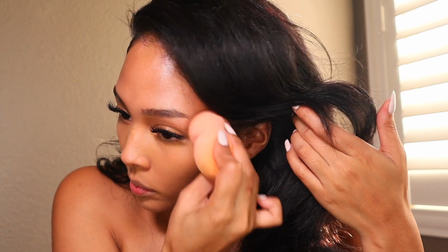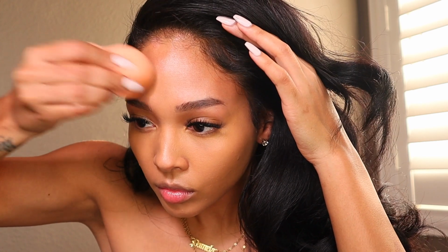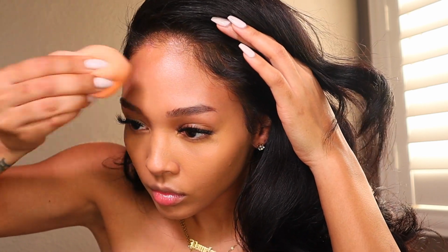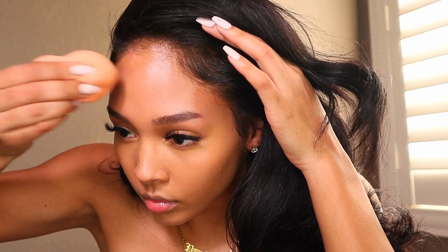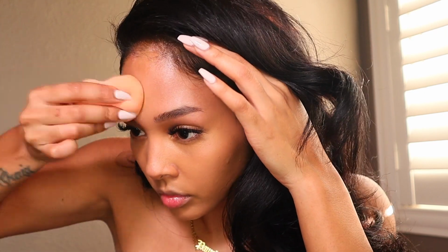So I love doing this technique with the blending sponge because it really blends it into the skin. And since we focus most of the product on the places that we need coverage, I just like to take the remainder of the product that's on the sponge and blend out the rest of my face, keeping my forehead pretty clear because I feel like the more product you have on your forehead that you don't need, the more cakey you can look.